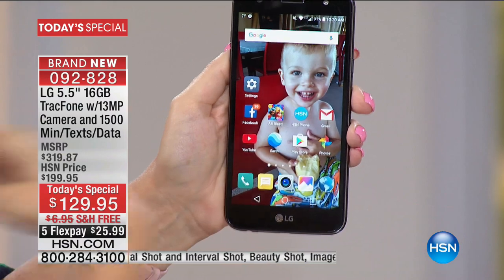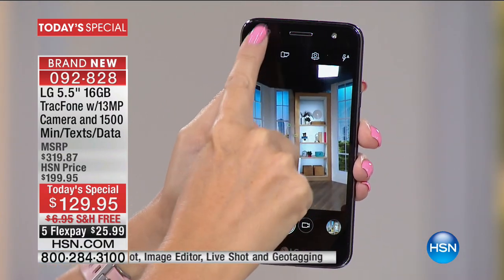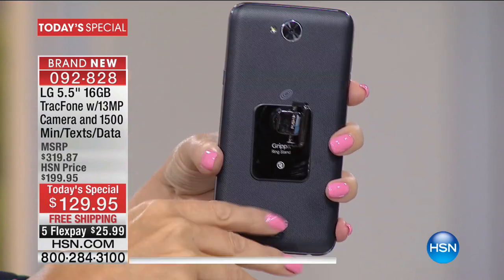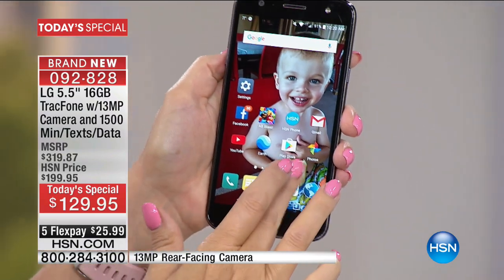If you don't want to do it, you don't have to. It'll automatically take the picture for you, so we love that. Again, front-facing camera with flash. You also have that 13-megapixel rear-facing camera also with a flash. We all know lighting is our friend when it comes to photography. This is going to give you the ultimate lighting for every single photograph.